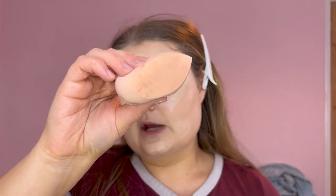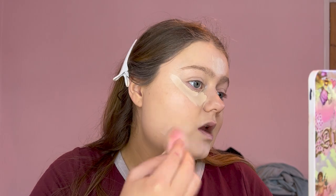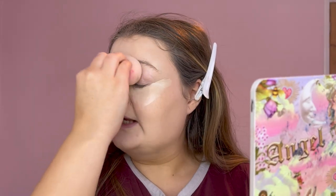Now I'm going to blend out with the Coco Cosmetics Beauty Blender, or should I say makeup sponge, because Beauty Blender is the brand. So let's bounce that in the skin. So for my graduation, I'm really nervous actually, slash excited.